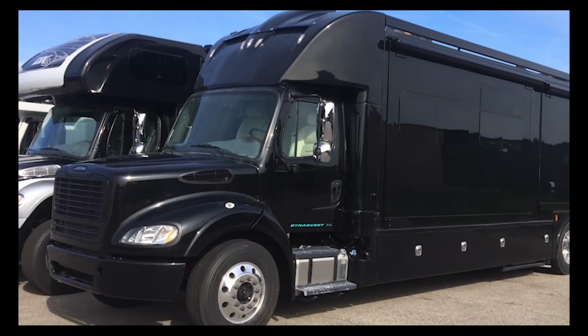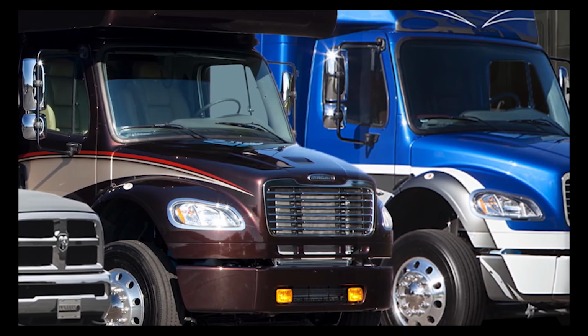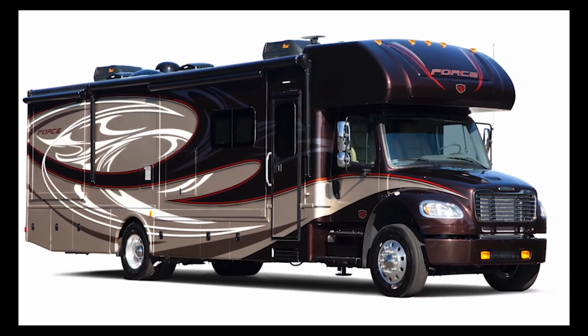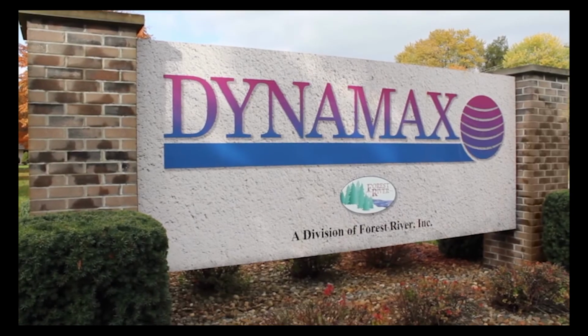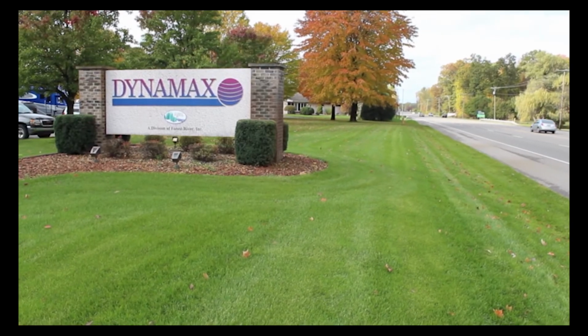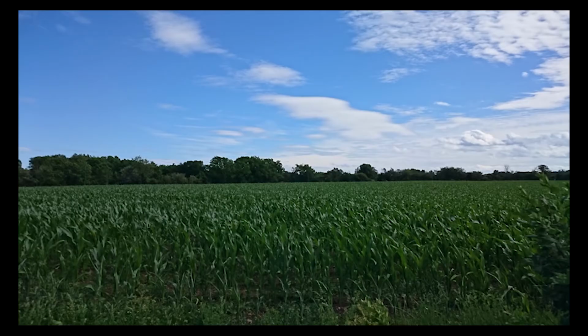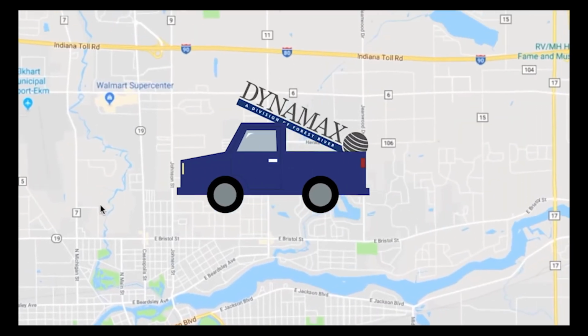Dynamax has always been different from high-volume builders. Many of our most notable differences, like our industry-leading full-body paint, are easy to spot. Others, however, are more subtle or can't be seen without a trip to our production facility here in the Midwest. While Elkhart, Indiana is world-renowned for its consistent temperatures and majestic mountains, we thought we'd save you the trip and bring the factory to you.